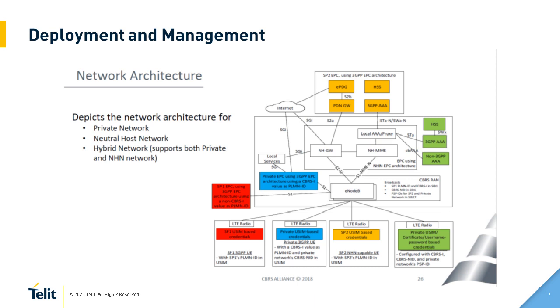They do have very good YouTube webinars publicly available. So there's the CBRS Alliance, and then also there is the WInnForum, the Wireless Innovation Forum. Those two entities are very useful, and they do all the management of the SIMs as well as the network. So hopefully that answers some of the deployment and management questions.